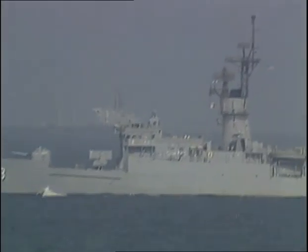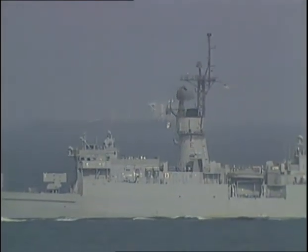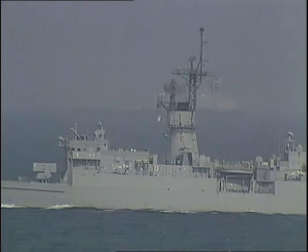Bow, 5 nautical miles, on a course of 050 at 13 knots. This is U.S. Navy warship on your port bow, channel 16, over.